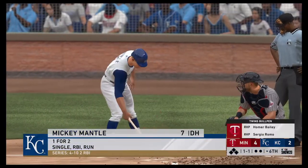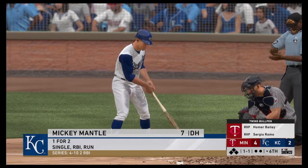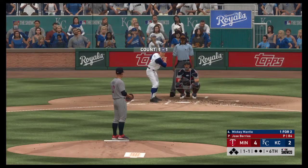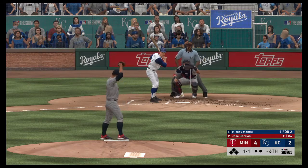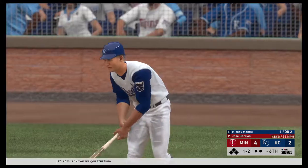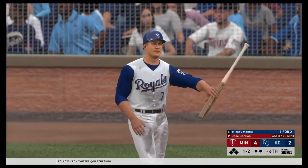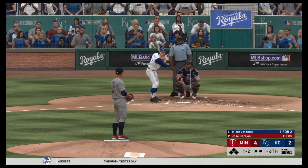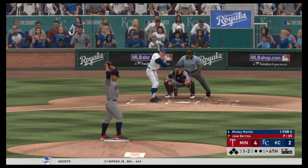Bottom of the 6th inning now, and digging in is the veteran DH, Mickey Mantle. The 1-1 is swung on and missed for strike number 2. It's not easy to get your barrel to a pitch that high. That can be an effective location as long as he keeps it above the letters.